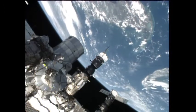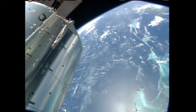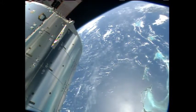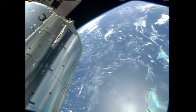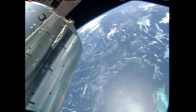This is an upper torso mannequin-sized doll on board the station with a number of dosimeters placed throughout it that serves as a radiation monitoring device, giving information to teams down on the ground about just how much radiation these astronauts are being exposed to during their expedition space flights.